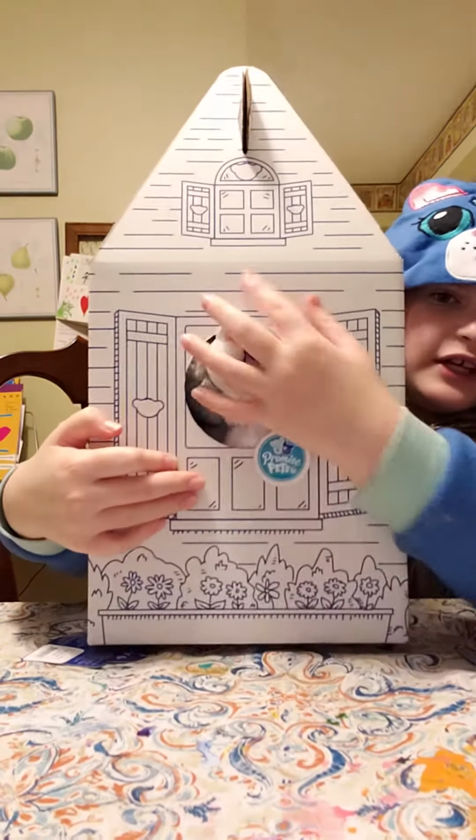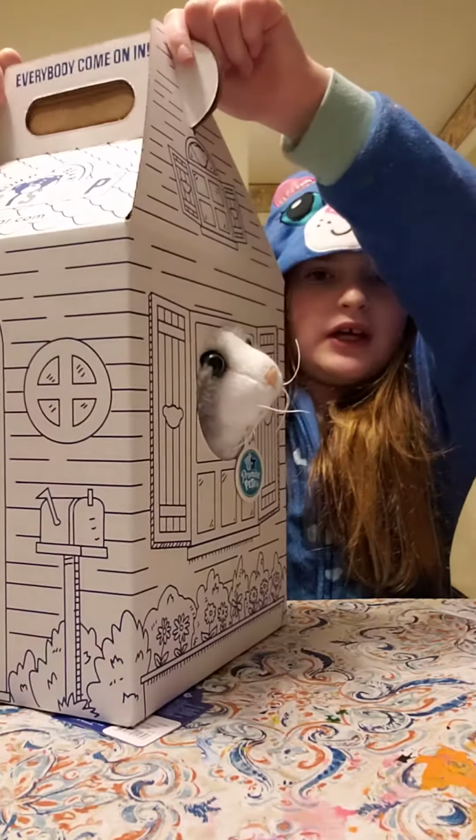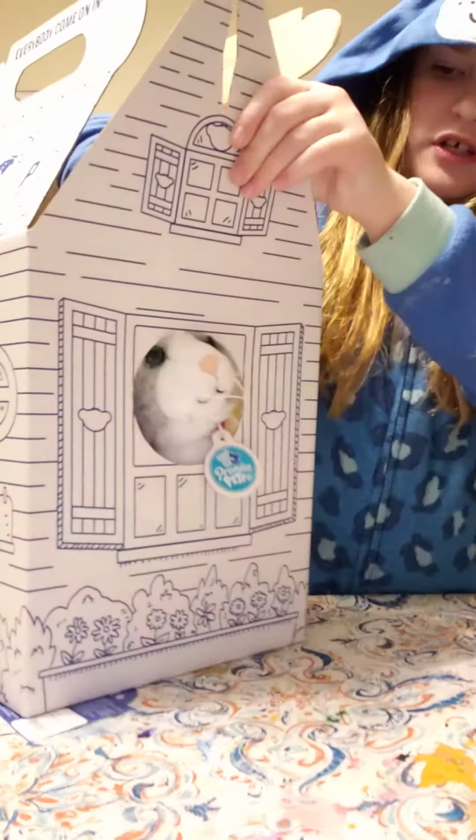But this one's a little kitty. Also from Promise Pets. Her name is Rocco, I believe. Or it's a him, actually.